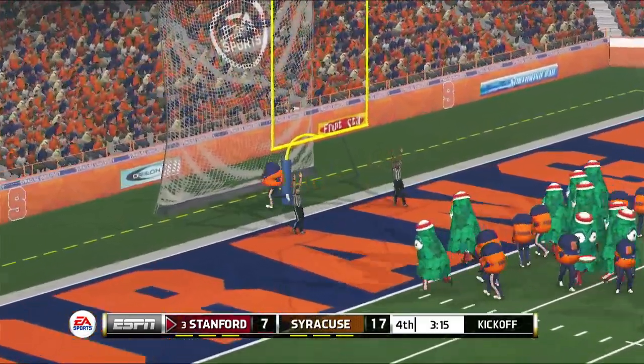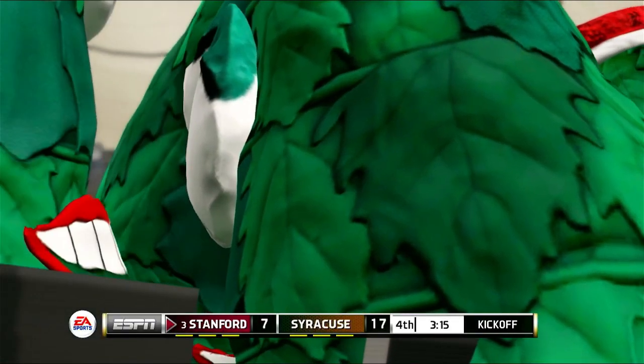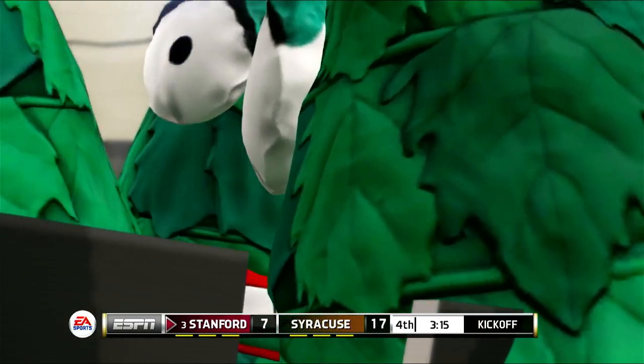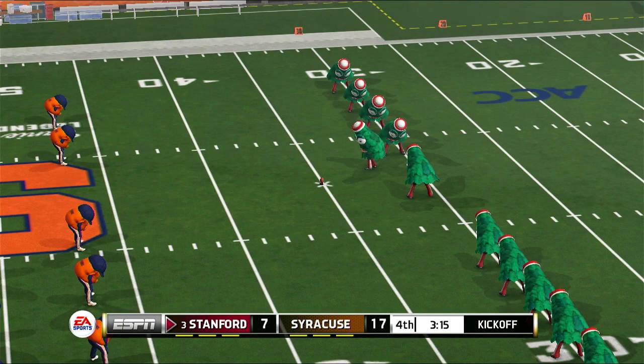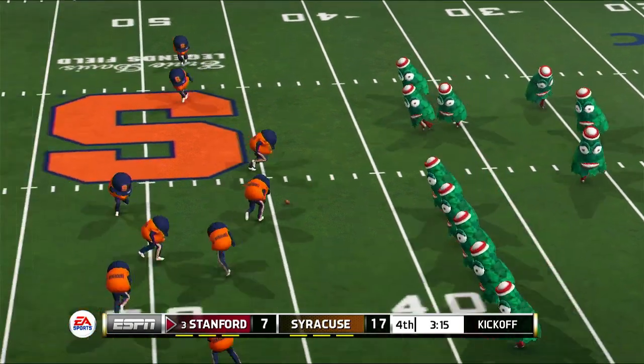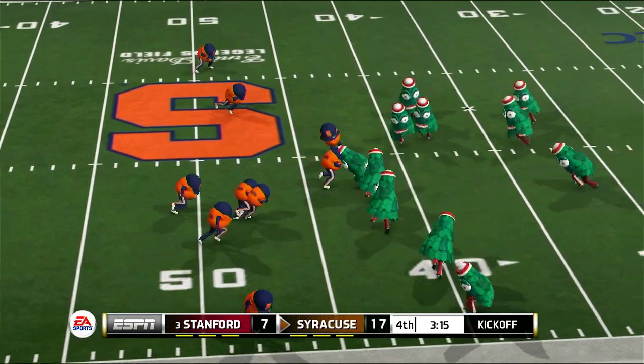And he hits the PAT. So a 9-play, 73-yard drive, and they come away with a touchdown. Brad, I thought that was a textbook drive. I thought they did a really good job of showing balance, mixing the play calling with the run and the pass. Just an overall well-executed touchdown.